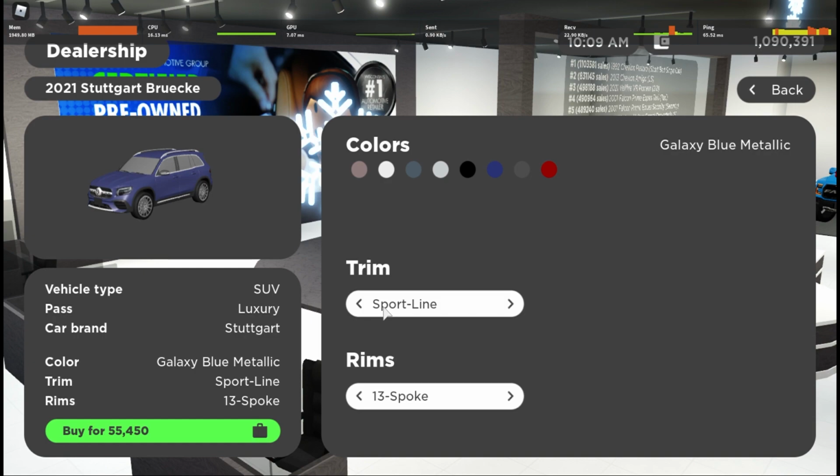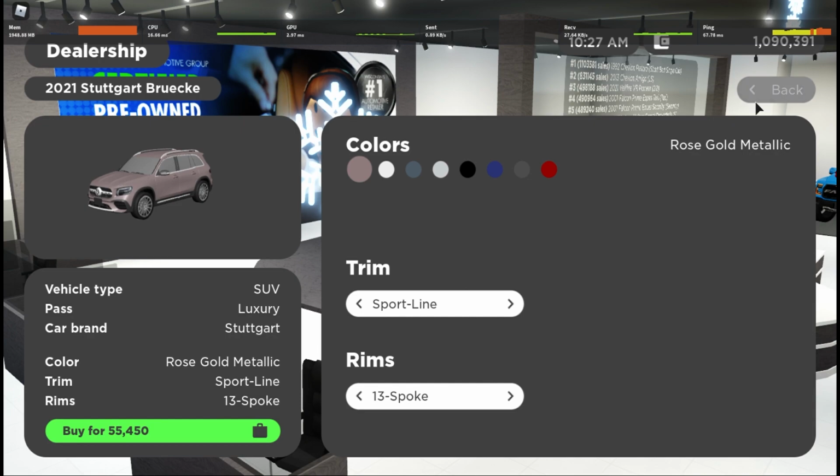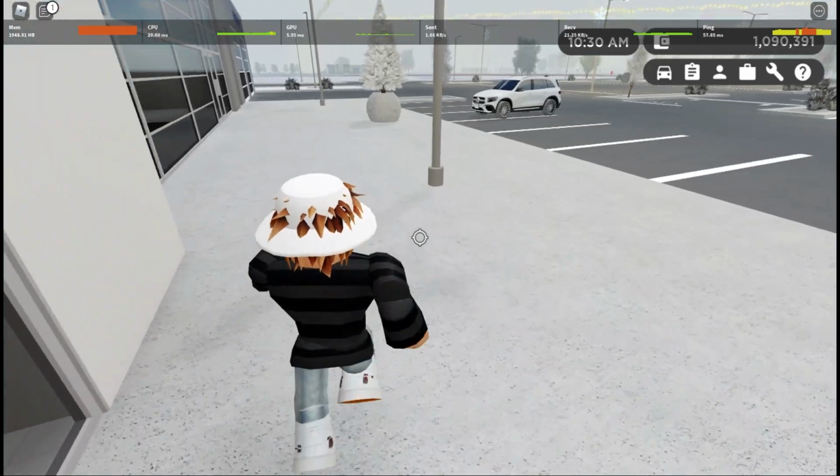So you have two different trims available. You have the Sportline and you have the Sportline Midnight, which I definitely think looks better. But along with that, you also have two different rim options. You have the 13-spoke and the 13-spoke black. You have some pretty nice colors. Some of my favorites being Mountain Gray, Patagonia Red, if you go for the Midnight, and the Rose Gold. 57,000 for the Sportline Midnight and 55,450 for the normal Sportline, and you do need the luxury trim.